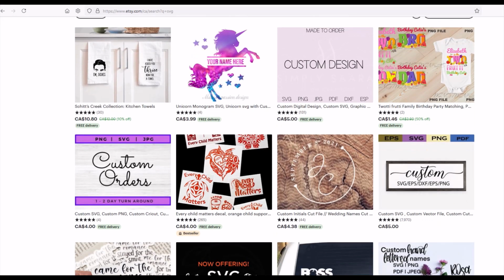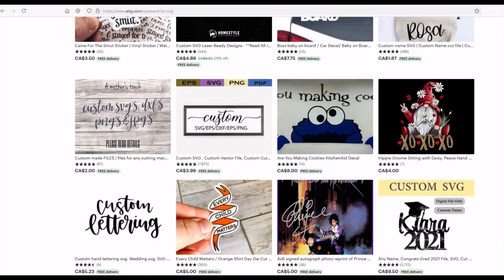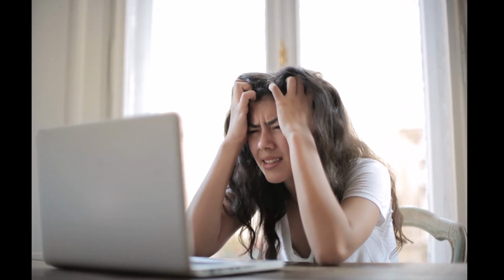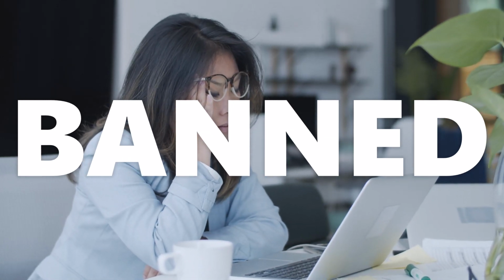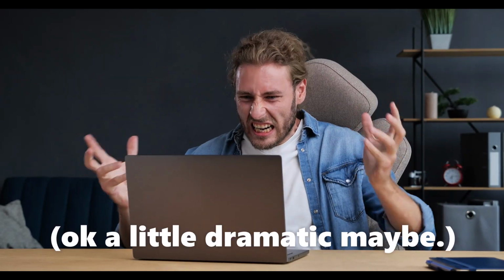Etsy is the world's largest marketplace for selling digital goods like SVG and PNG files. However, Etsy has its flaws. Your account can get suspended. Sellers can get banned. You don't really own your store. Etsy does. And if you make a sale, you have to deal occasionally with crabby customers.